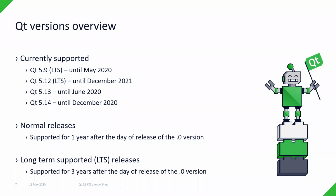So the difference there, for those that are unaware of the releasing strategy that we have, is that the normal releases, i.e. the ones that are not long-term supported, which is typically the ones between every 3 versions, so 5.10, 5.11, 5.13 and 5.14 were all normal releases. They are supported for 1 year after the day of the release of the .0 version. And then the long-term supported releases are supported for 3 years after the day of the .0 release.